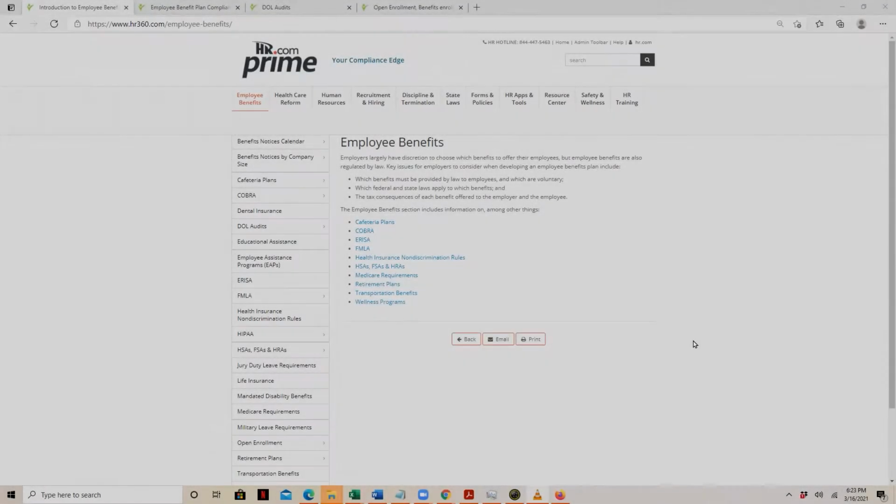Tab number 1, Employee Benefits. As you know, employers have discretion to choose which benefits to offer their employees, but they are also regulated by law. When developing an employee benefits plan, employers will need to know the answers to the following questions.